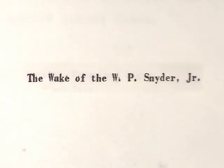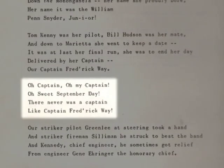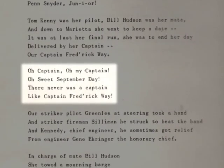The song was called The Wake of the W.P. Snyder Jr. Oh, Captain, oh, my Captain, oh, sweet September day. There never was a captain like Captain, I sing it, pray.